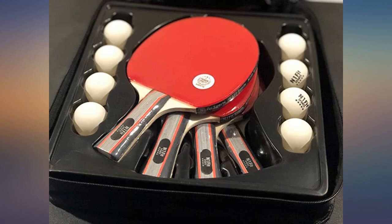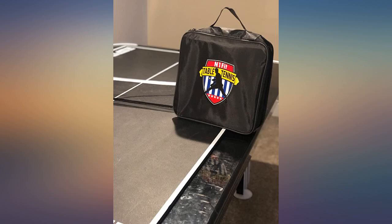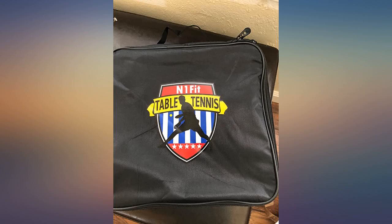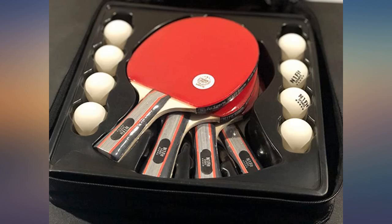The 4 paddles and 8 balls are more than enough to keep them busy and everyone gets their own paddle. We attached a hook to our table so the bag can be connected and not forgotten about. We know how kids can forget to put things back. We're very happy with them and if needed we would buy another set.